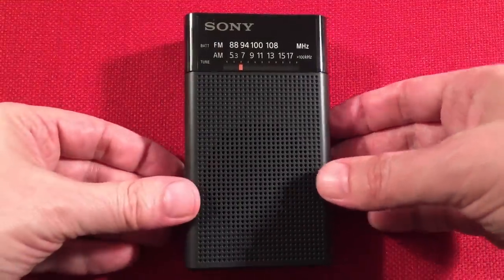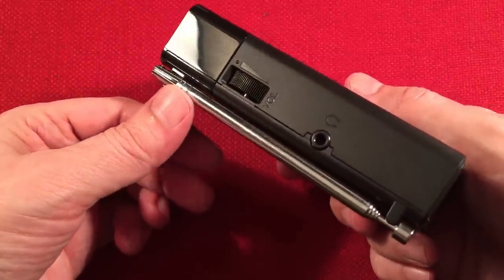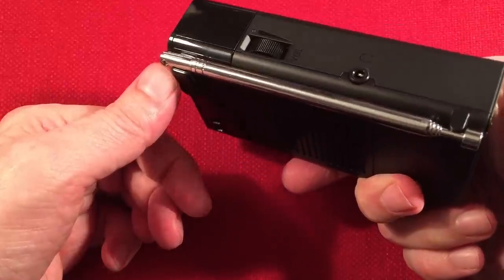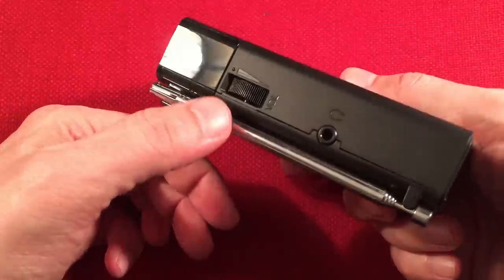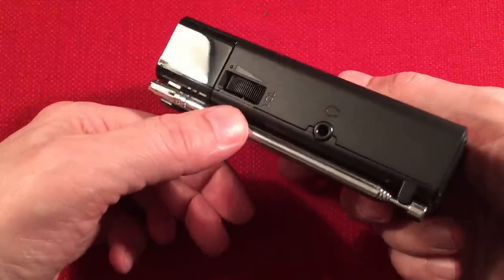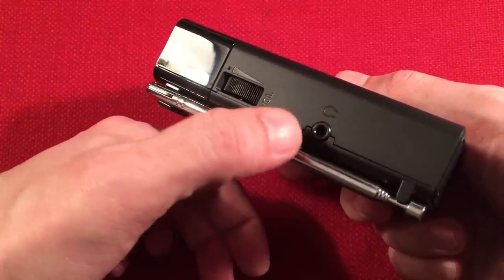So features of the P27, pretty basic. Again, similar to the P26, we have a 17-inch antenna. It just opens up in one direction, as you can see there. It doesn't pivot 360 or anything. Volume control, simple volume control. Is it digital? No, it seems like it's analog. Here we have our headphone jack. Again, FM mono, both ears.